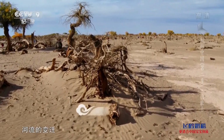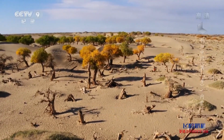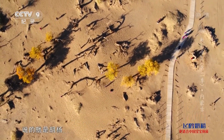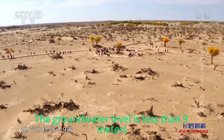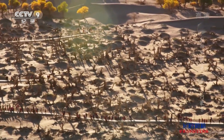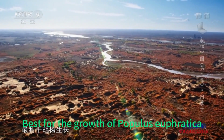The change of the river also affects one of the most resilient species of the Gobi Desert. It lives for thousands of years, dies and stands for thousands of years, and fails to rot for thousands of years. Populus euphratica. When the river is diverted, the groundwater level drops to less than 9 meters and Populus euphratica lives. When the Gobi River floods, it is best for the growth of Populus euphratica.